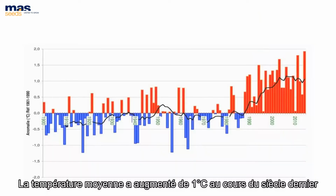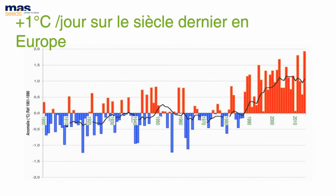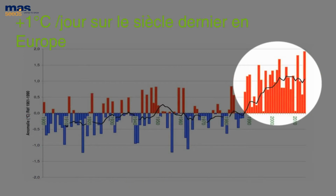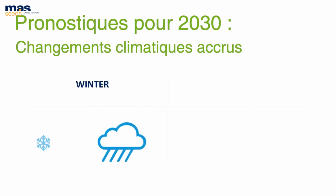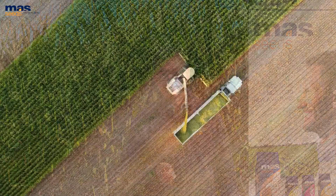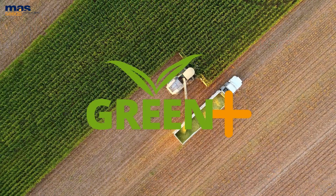The average temperature has risen by 1 degree over the last century and is expected to rise by 0.5 degrees to 2030. Moreover, climate experts predict winters with less frost and more rain, and summers with less rain and more drought. This is why we have developed the Green Plus silage genetics to secure feed efficiency in a changing climate.